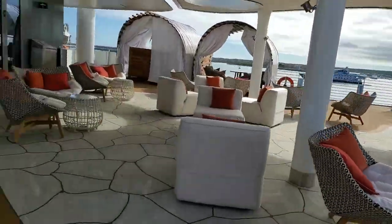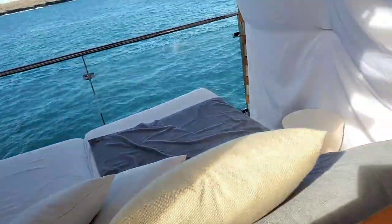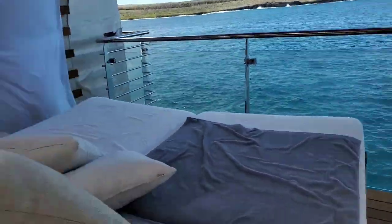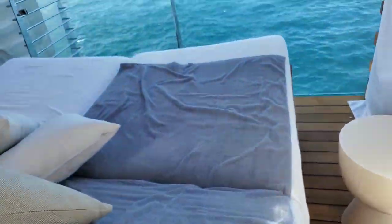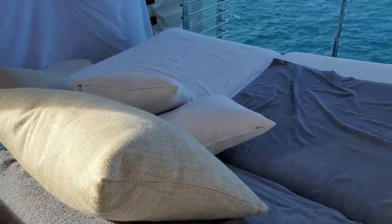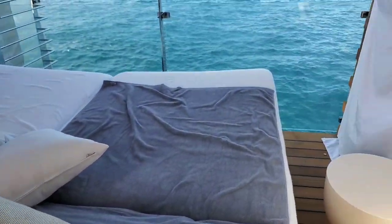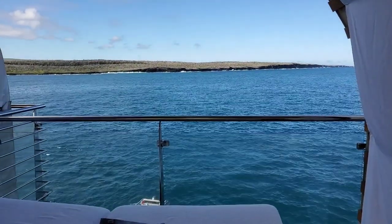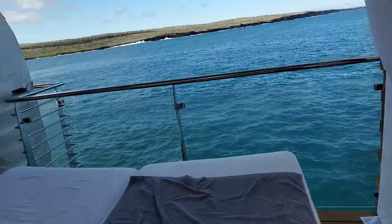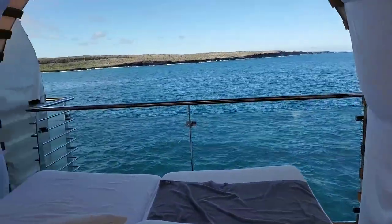All right, and then here's the bed part of it. So let's get over here, and there's two individual mattresses, which I'm sure they'll put sheets on. There's no sheets on it right now because no one apparently is going to be here at the moment. Got some end tables, and boom, ocean right there. So that's their glamping. There's an extra fee for that, which was $300 on this cruise. I don't know that will change or not, but there you go.